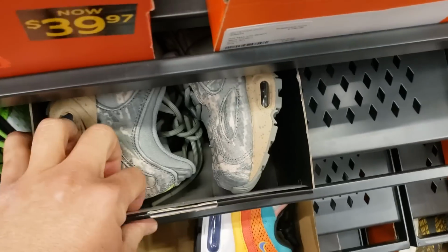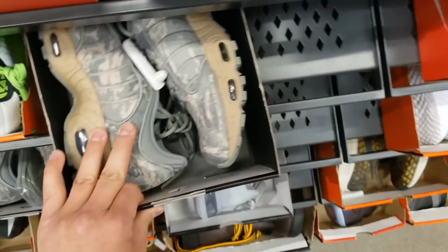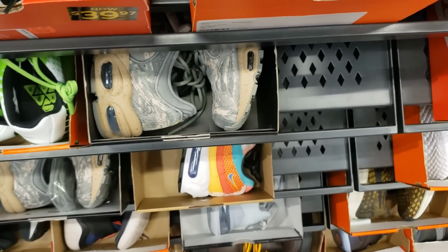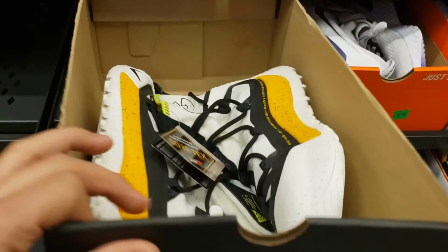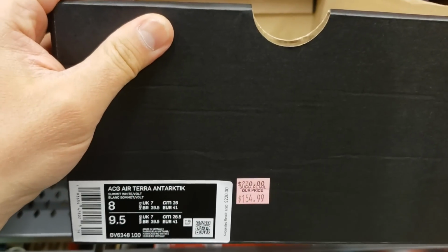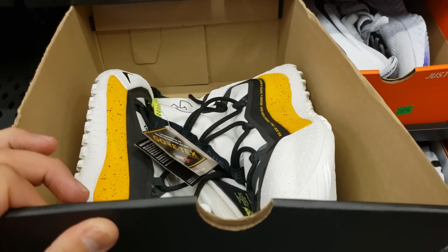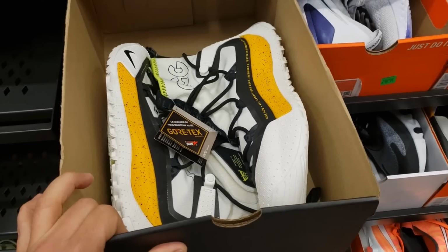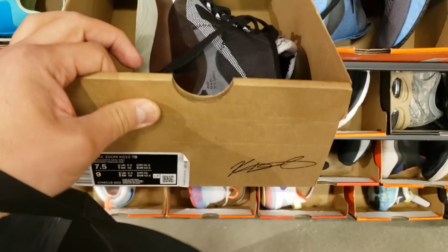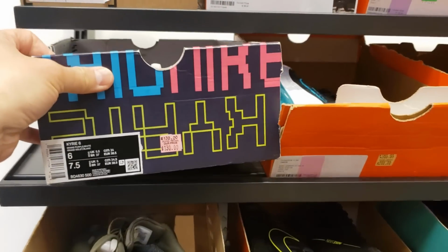Size 8. Let's see what these are down to now, because these have been going down. $55, size 7.5, and get 25% off. Those were like what, $190 when they first came out. That's crazy. So this is a size 8. Got the ACG Terra Antarctic going for $150, $55 after 20% off. KDs right here going for retail, size 7.5. That's crazy.